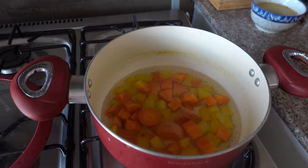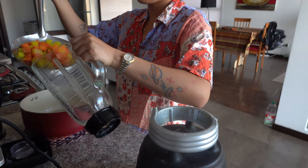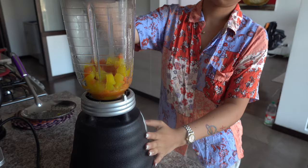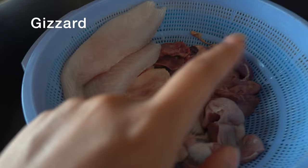So let's get started. First, I've pre-boiled these carrots and squash for a little bit so they're smooshy and easy to blend. These are the protein I'm putting in there. It's tilapia, chicken breast, this is chicken liver, and this is chicken something.